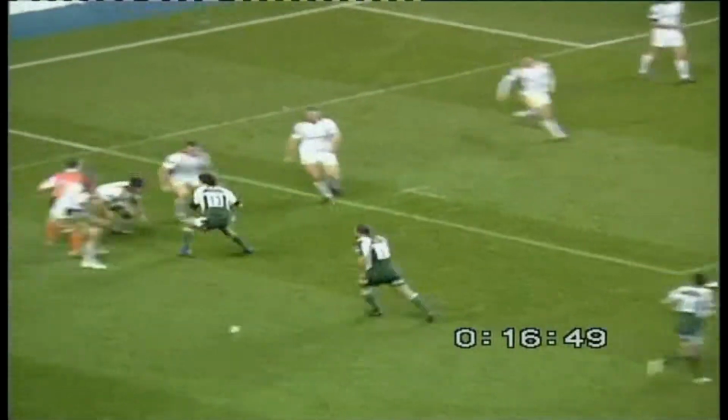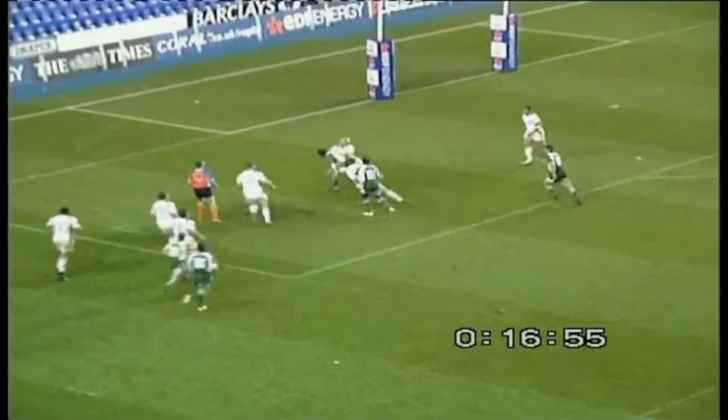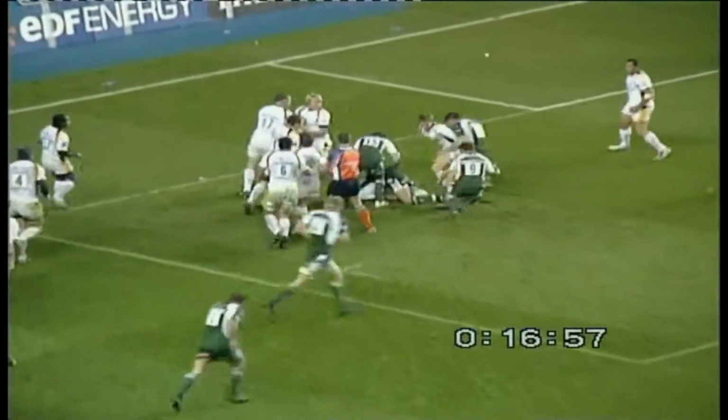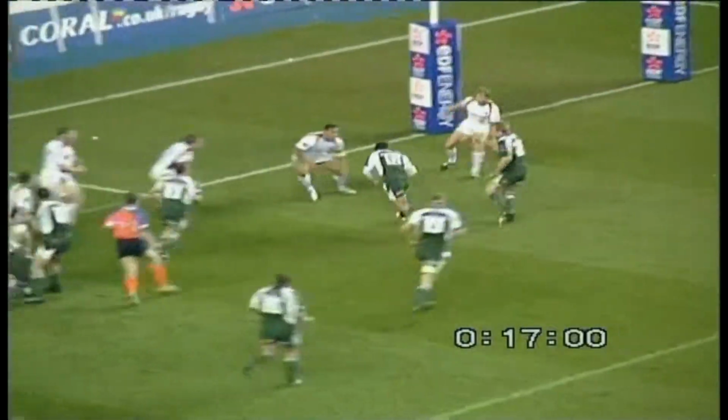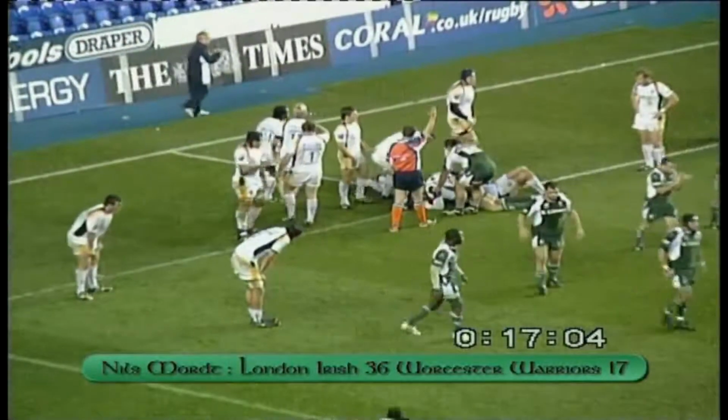Hodgson with a long pass to Tiesi on the crash ball, but this time no real pace in the ball. He had to jump to take the ball high, so they go right to Ojo. Ojo, a little pop pass to Leguizamon. Leguizamon brought down a metre short. Quick ball, there must be a try on this time. Tagicakibau goes through. Has he grounded the ball? He has indeed. The Samoan has a try.